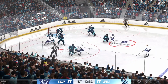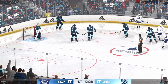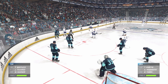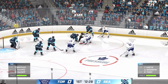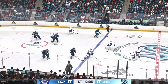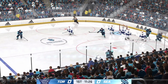Toronto's won the draw. Now let's see what they can do with it. DeCourt's got the puck and he's going to hang on. Some last-second communication with the D as centers get ready to drop the puck. Seattle's won the face-off deep in their own end. Receives the pass. Shot. Misses the net and will play on.